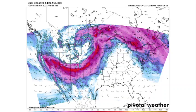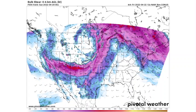So some pretty strong shear values here as a trough starts to really broaden. Very large trough with cooler air on the backside with all that snow. To the east of there, a lot of warm, humid air, and where those clash, some severe weather is expected, and that's why the Storm Prediction Center has that slight risk zone on Saturday.